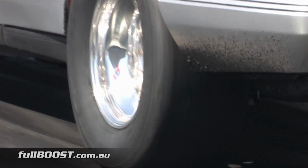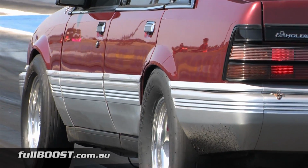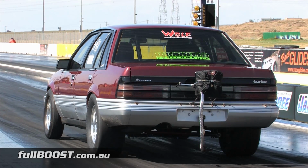Cameron Powell had been knocking on the door of a 7-second radial pass for months in his twin-cam street VL. After running his first 7 the night before, Cameron backed it up with another 7.9.